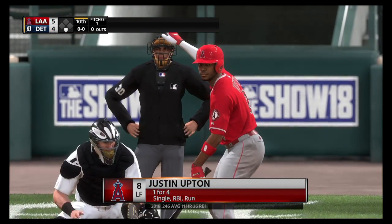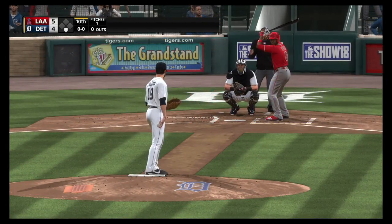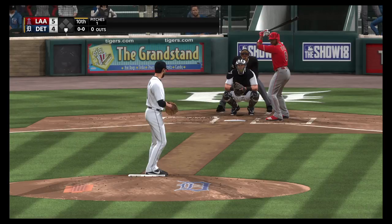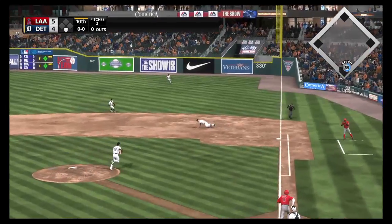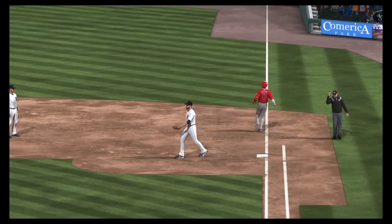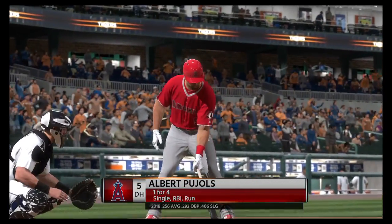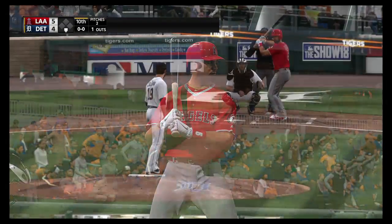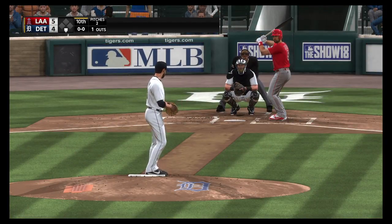Here's Justin Upton now. He was a double play victim last time around. First pitch on its way to Upton. Drilled to first. A diving effort here as he gets a glove on it. And there is some stick to it of this, as they still manage to get the out at first. What a play. Here's Albert now. 1 run in and 1 gone so far this inning.